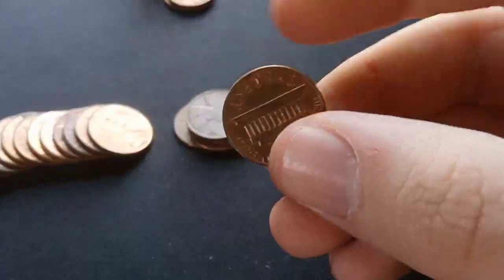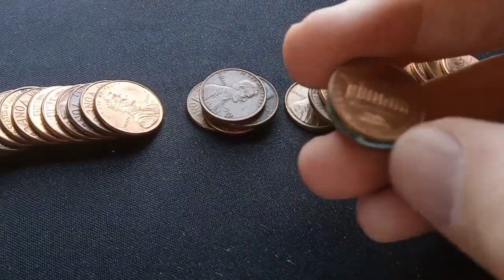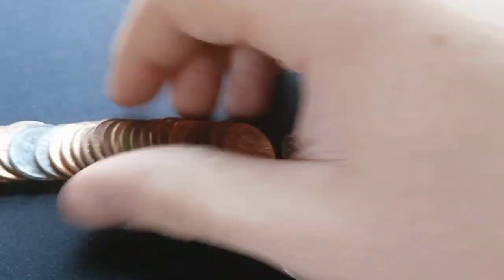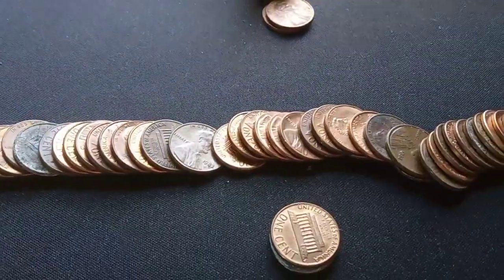So I don't know what it is, but it's a penny sandwich, and I'm gonna try to pull it apart and see what it is. If it's something good, I'll let you know. If not, I'll just bring you back on the next find or in a wrap up.